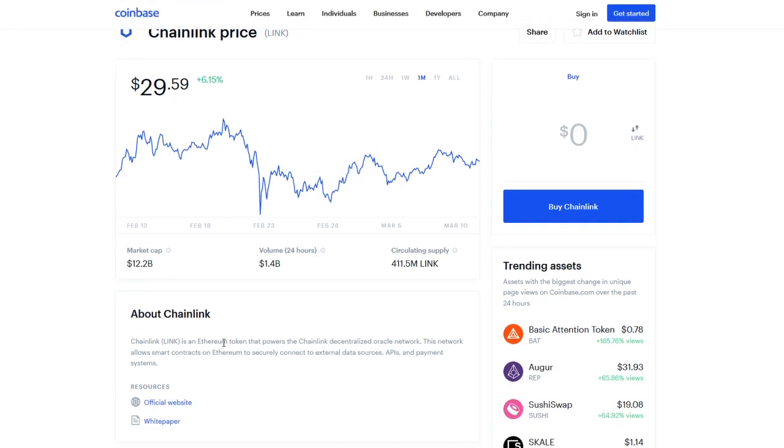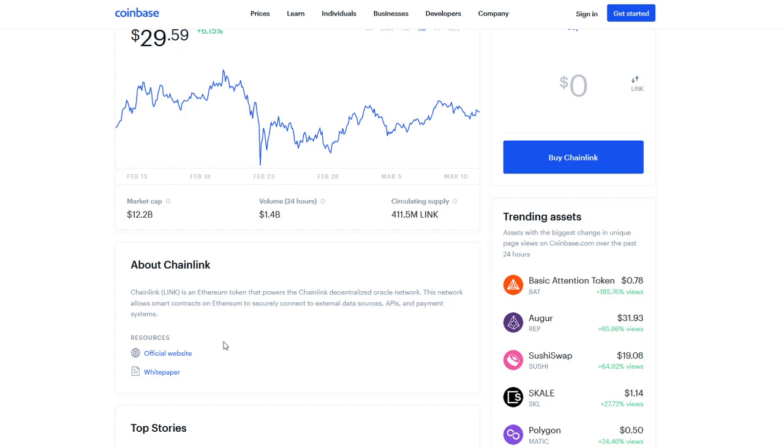But a little bit more about Chainlink before we move on to another video. Chainlink is an Ethereum token that powers the Chainlink decentralized Oracle network. This network allows smart contracts on Ethereum to securely connect to external data sources, APIs, and payment systems.